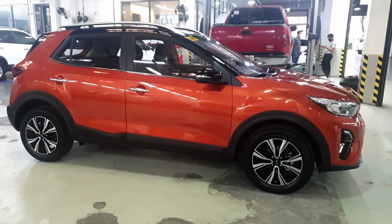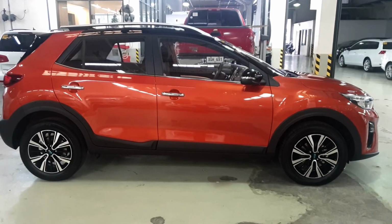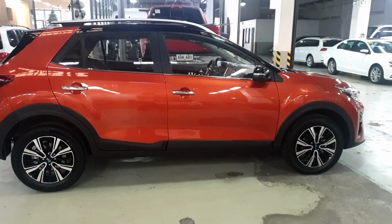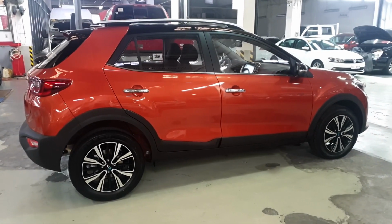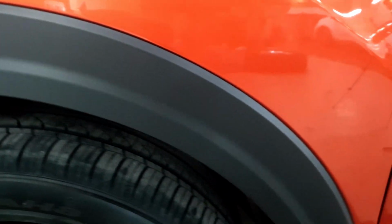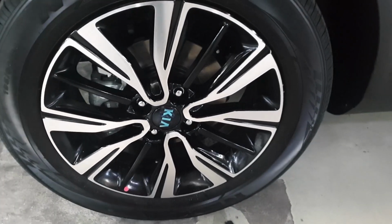The Stonic has very short front and rear overhangs. The wheelbase is very long, and the wheels are almost at the extreme corners of the vehicle. You get a lot of flat black claddings, perhaps to remind you that you're driving a crossover and not a hatchback. You get 16-inch polished mag wheels, which are a pretty good size for the Stonic.